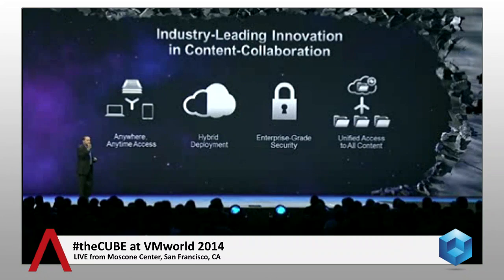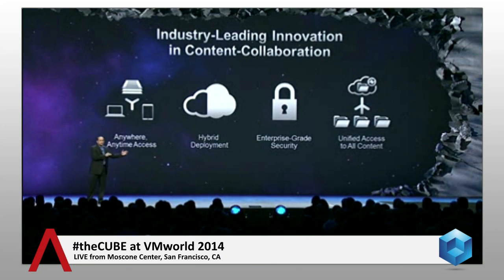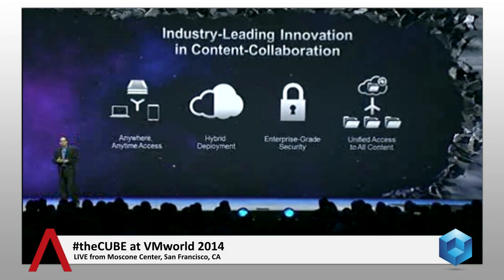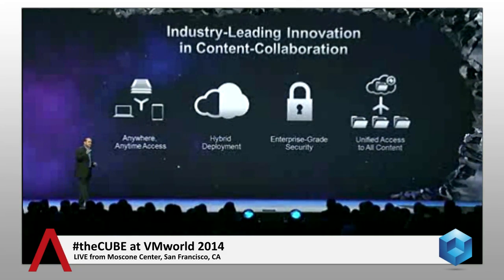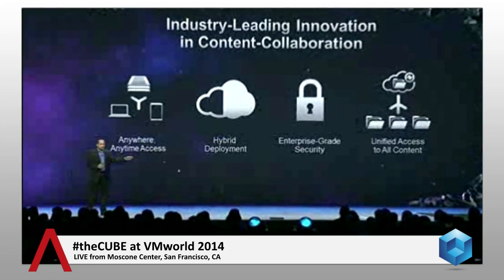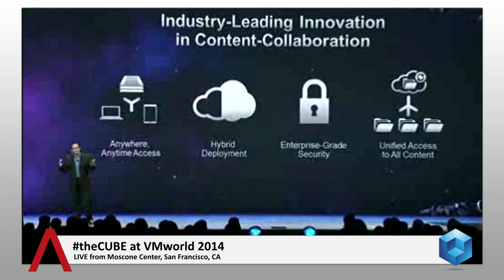So as you can see, we continue to sit on the shoulders and partner with giants to make sure that you can use our solutions where you've got existing investments. The third pillar is content collaboration. And this is important because once you've got your desktops and your laptops and your mobile devices, probably the most important thing you want to do is share content. And we want to make sure this is simple and secure, that there's both control and there's choice. It shouldn't be an or, it should be an and.